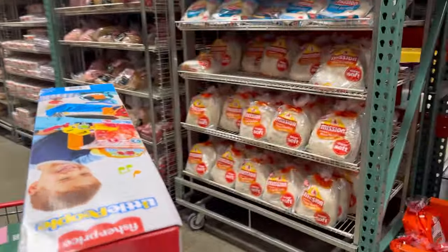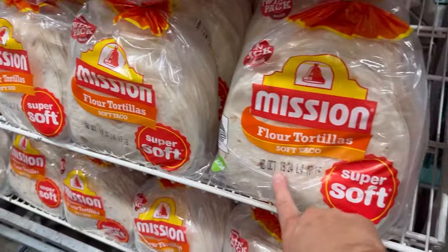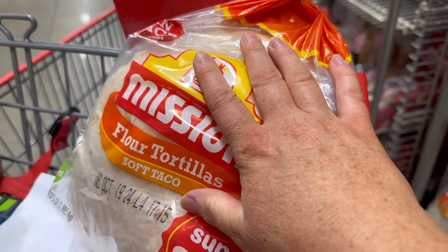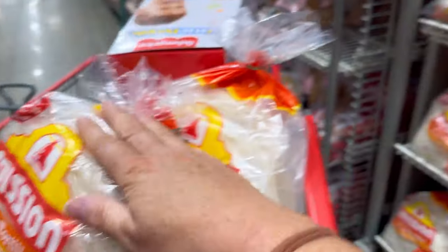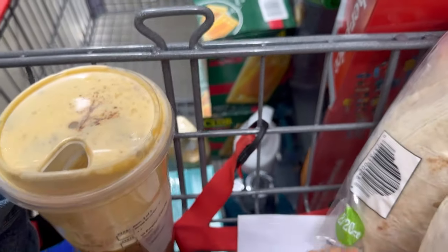And then we also need a bunch of tortillas. These are $5.69. The expiration date is October 19th, so we're going to get a few of these because we are doing chicken Caesar wraps or chicken ranch wraps for lunch and then also tacos. So I'm just going to get two of them for $5.69. Okay, so I'm going to set these. Actually, I'm going to leave them here because I don't want them smashed.